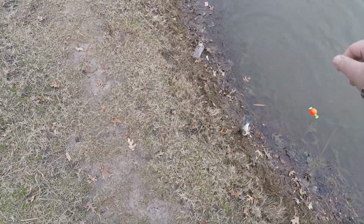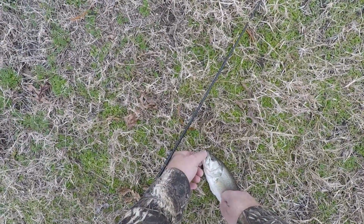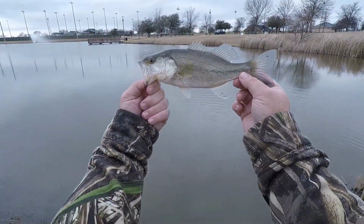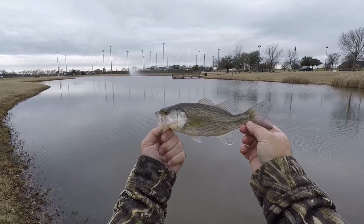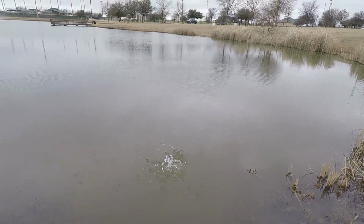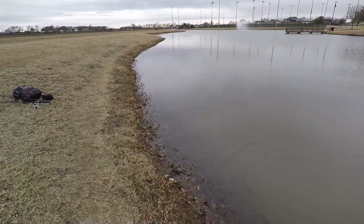We're hooked up, boys. It's a nice little bass. I thought he was going to lose him in the weeds there. There we go. Just cruising the shoreline. There he is. Not too bad. Just right out there. Same thing what I was doing before. Just bringing that along real slow. And he just popped it.